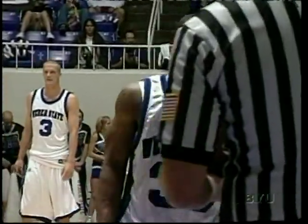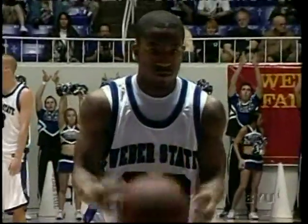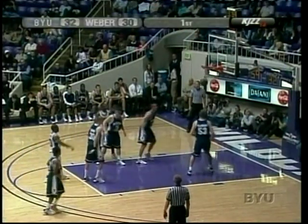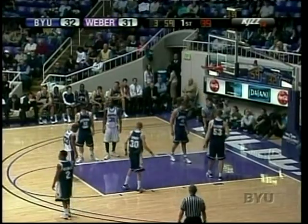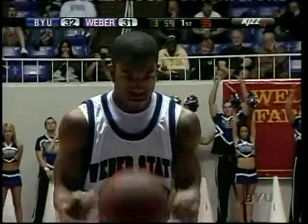Weber has played some great first halves, Andy, and the real challenge, of course, is to keep it going through a full 40 minutes. Kellen McCoy is the Energizer Bunny out there at 5'6" and running the point for Randy Ray's team. Well, Weber shooting 58% in this first half. Dave Rose's not going to be happy about that as he goes into the locker room at halftime.